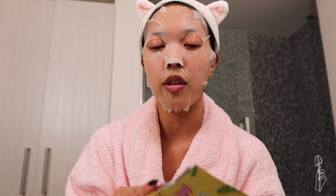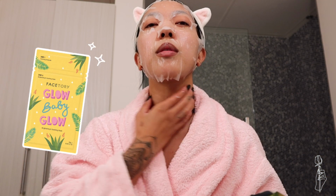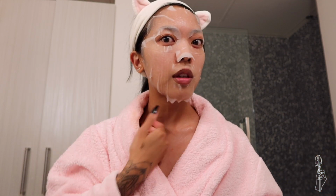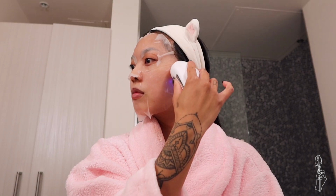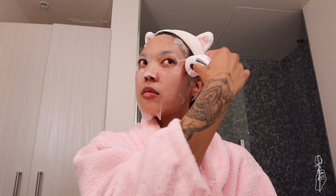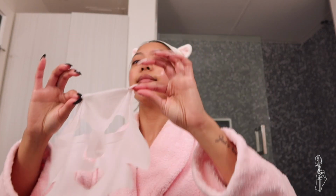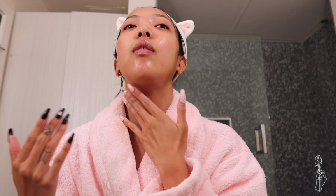I don't know if anyone else does this, but I like to open up the pouch, get whatever serum is in there, and then put the serum on my neck. Give you extra serum for a reason. And then I take my good old trusty Nava massager. They have a mask setting, so I am going to be using that. Pat the rest of the essence into your skin.